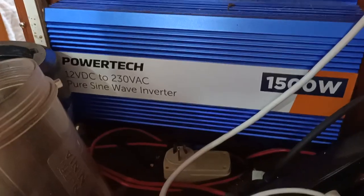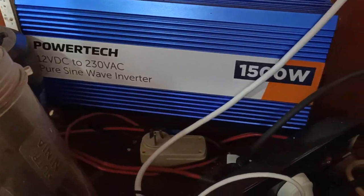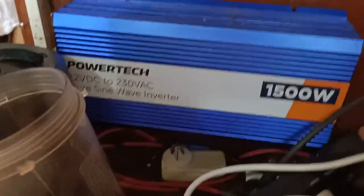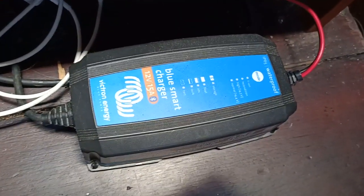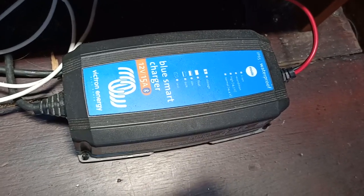a 3-month-old PowerTech pure sine wave inverter, 1500 watt. Why 1500 watt? Well, because my partner likes smoothies. So she's got a smoothie blender which is about as big as the anchor windlass, so she can have yummy berry smoothies every day. And the other thing we've got that we've just unplugged currently is that when we're on the dock, we plug in this 15 amp Victron battery charger.